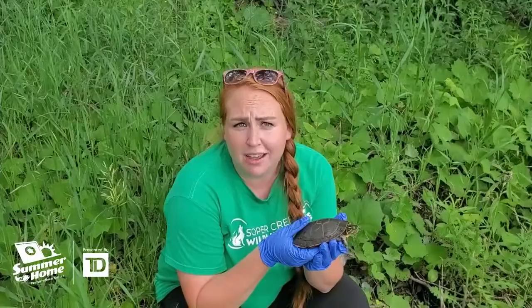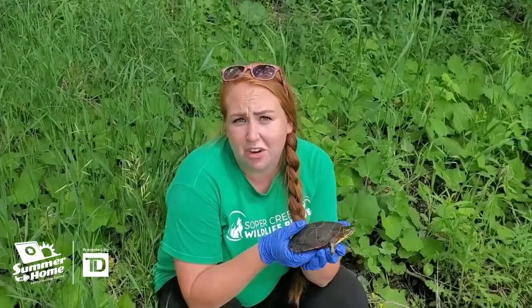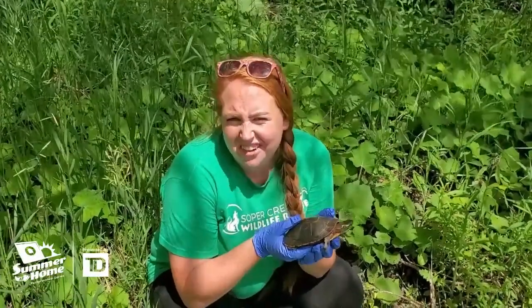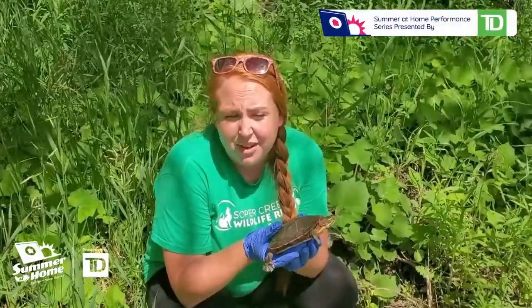Next time you're out for a drive, I want you to play I Spy and see if you can spy a turtle trying to cross the road. At this time of year, many turtles are crossing roads to find great places to lay their eggs. The problem is that there's a lot of cars around the roads. So be a really good animal steward and watch out for turtles when you're on a drive.